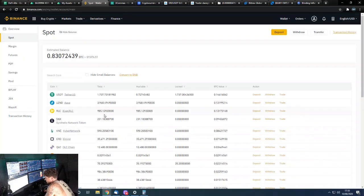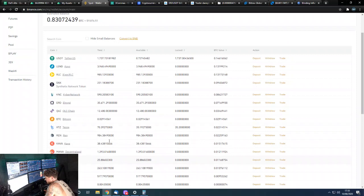I did actually free up some capital in one of the coins. I can't think which. Oh, it was the one that went absolutely mad today, I think it was Ren. And I actually moved that into Elrond. I haven't really had any Elrond for a while, since I originally had it before it pumped, and then I sold it. But yeah, so we've got some Elrond to add to the mix.